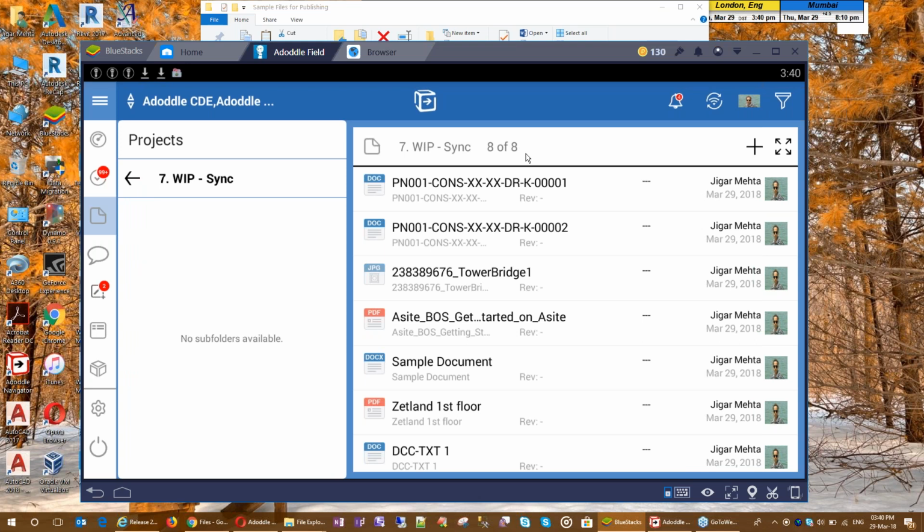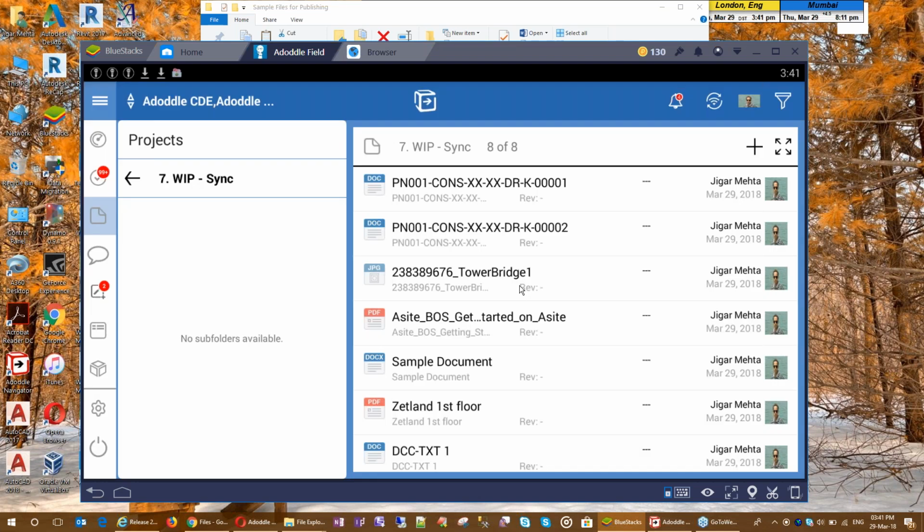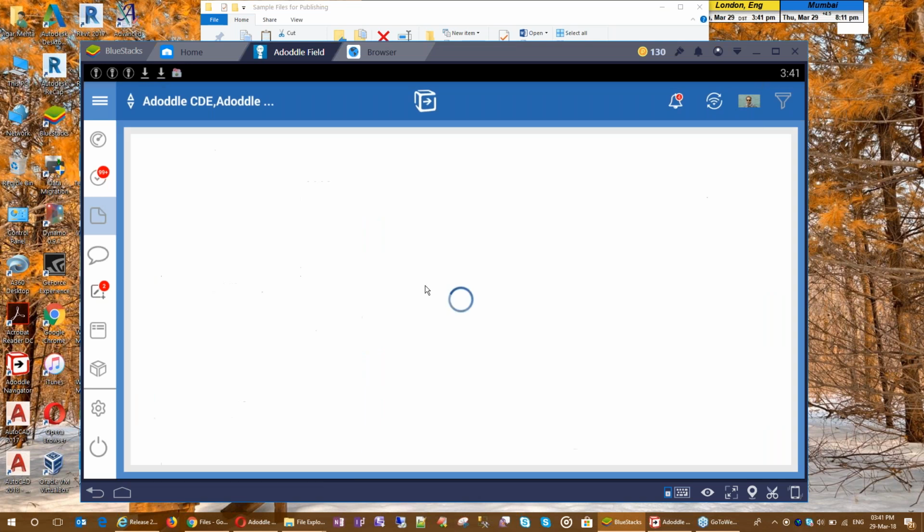You could now upload documents or files using Adoddle field via the little plus icon, which will take you to either the gallery or to the documents, which is specific to the devices on Android, or to the gallery and the files on iPhone devices, or iOS devices. All right, let's try and open one of the files. I've just clicked on one of the files and it opens up in the viewer on Adoddle field.